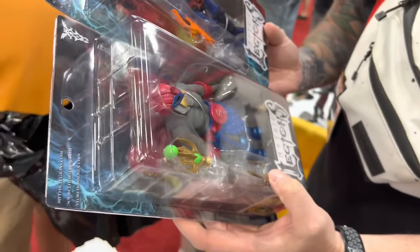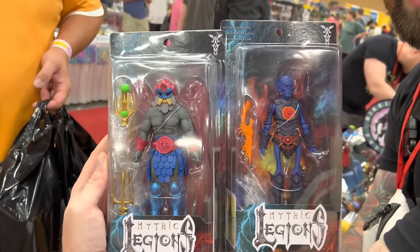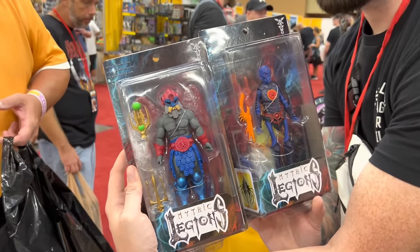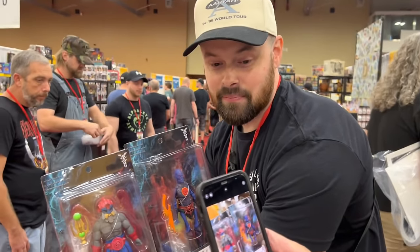Alright, so here's the exclusives. That's pretty cool. Oh yeah, this is our first shot at them. First look. There we go. I gotta take pictures of these. And they're what, 40 a piece? Yeah, I think so. And then I just got a couple of other ones. Oh, the other ones. I just want the figures, famous. Not just the view.